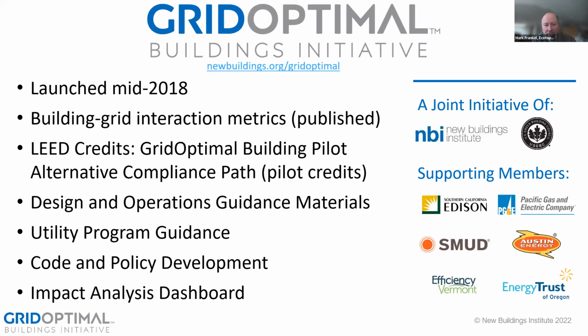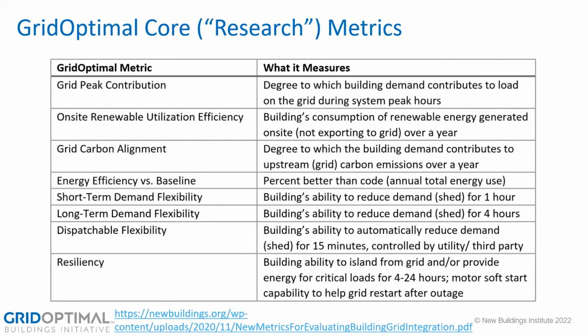And then NBI has done a really nice job making this data available for researchers and others to understand better and look at. I'll show that briefly. So, oops, jump to. So these are the core research metrics that Grid Optimal started with to try and figure out, can we figure out what the measurement of this is and what's good versus bad versus indifferent in here. And these are the criteria that were used in thinking about this.